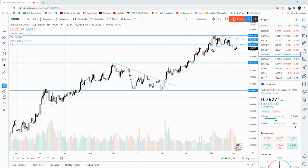Right, AU, since we've broken out of this wedge, this is a bit of a bull flag. We broke out to the downside. There's a big push down. We came back up and we closed just on this previous support level, which then the bears pushed back again. So since breaking this low, we formed a lower low, and now the market is rallying a bit.